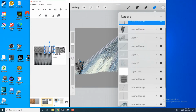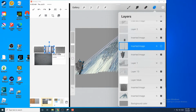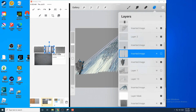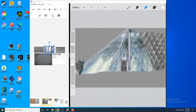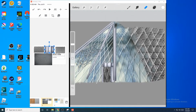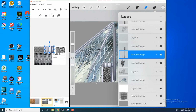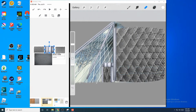Let's see, I can merge these guys. I'm going to merge these guys. Whoops. Alright. Okay. Let's see. Now if I can just get a few of these guys together here, because what I'm thinking about doing is, oops, this part needs to go beneath that. Let's see. There we go. We still stay in the right place.